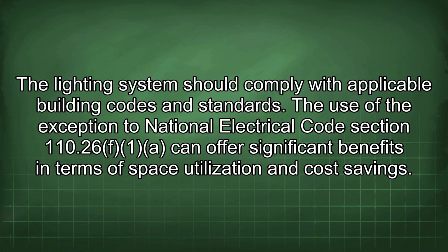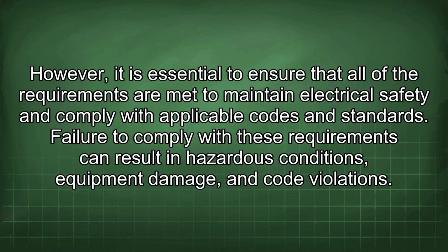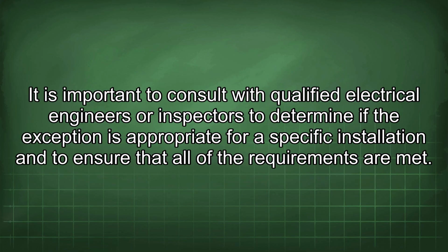The use of the exception to National Electrical Code Section 110.26(A) can offer significant benefits in terms of space utilization and cost savings. However, it is essential to ensure that all of the requirements are met to maintain electrical safety and comply with applicable codes and standards. Failure to comply with these requirements can result in hazardous conditions, equipment damage, and code violations. It is important to consult with qualified electrical engineers or inspectors to determine if the exception is appropriate for a specific installation and to ensure that all of the requirements are met.